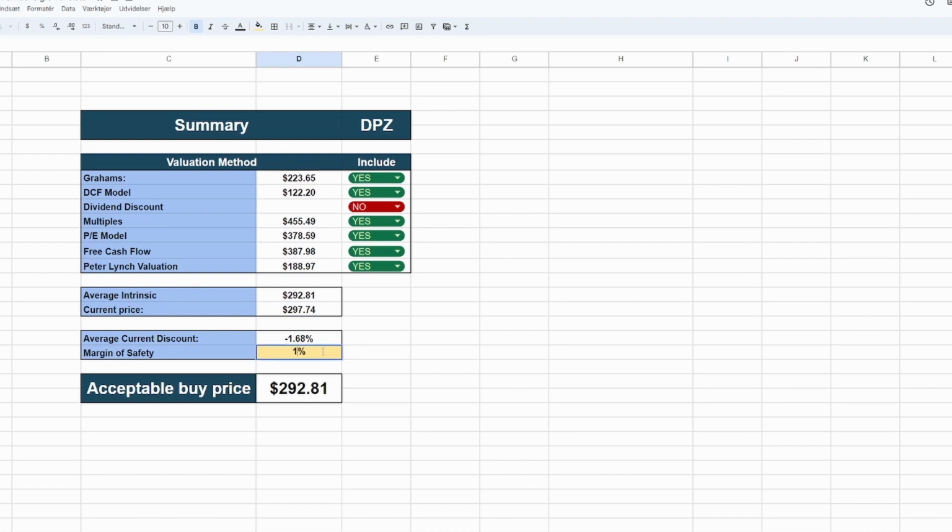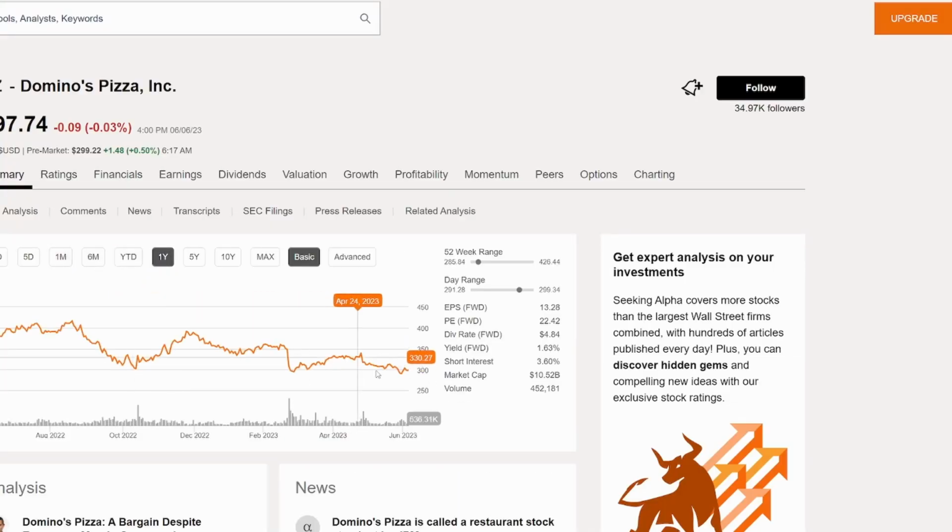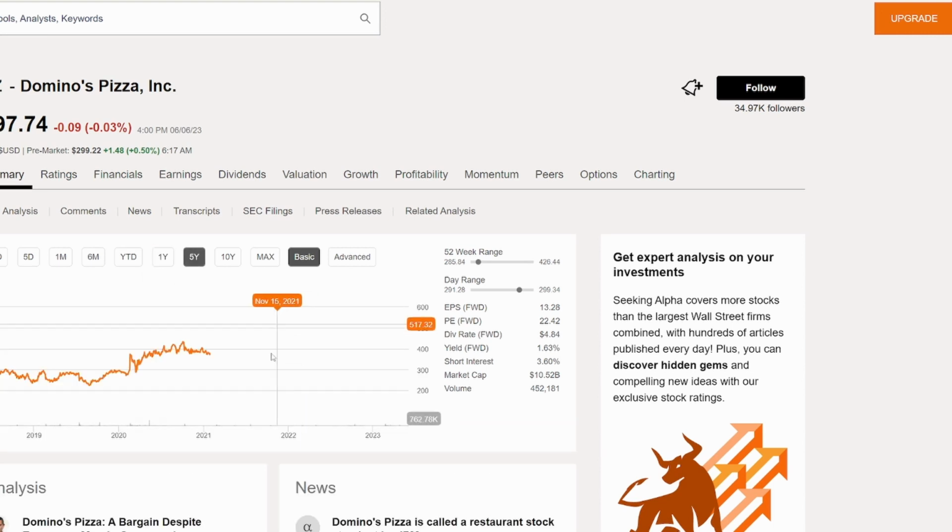Even if we punch in a margin of safety of, let's say, 10%, we get to $263. So it's very close to being at a very fair value right now, I would say. I think this is a company that always trades at a little bit of a premium, mainly due to the dividend growth streak. So if we jump back here and let's take a closer look at the 1-year table, you can see if we look maybe at the 5 years, you can actually see here that you want to go back to before 2020, back in February actually, where we did have something similar here.